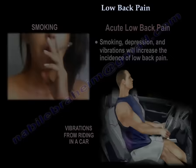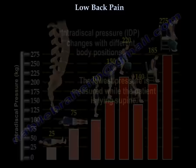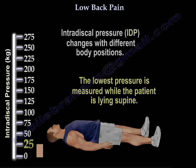Smoking, depression, and vibration increase the incidence of low back pain. Intradiscal pressure changes with positions. The lowest pressure is when the patient is supine, and the highest pressure is when the patient is sitting, leaning forward, and holding weight.